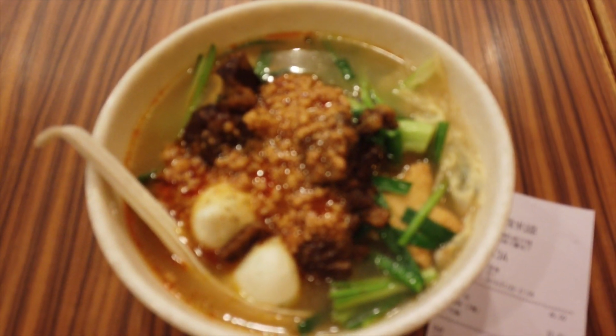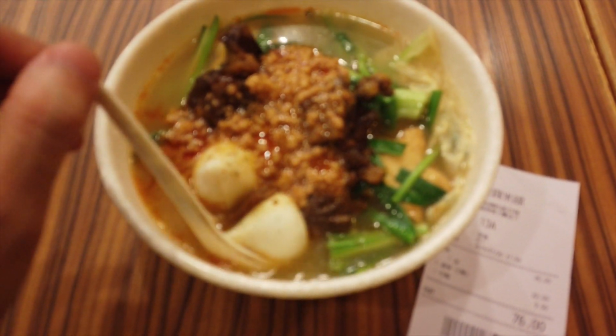Napagod ako actually. Pero alam mo yun, parang you wouldn't mind walking kasi malamig naman. So bongga pala. So ito yung food. Ayan. Noodles, chururut. Hindi ko alam kung anong lasa niyan, but sabi ko not spicy eh. So hopefully hindi siya spicy. So tikman natin.